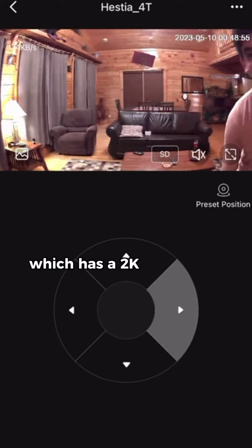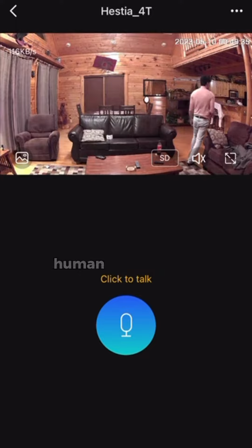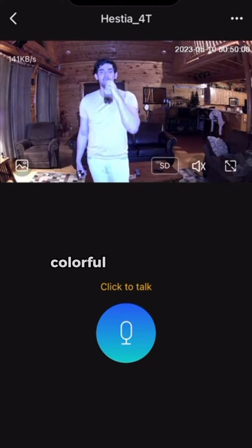The Hestia 14, which has a 2K resolution, a call button. You could pan and tilt, smart detection like sound, human, and motion, instant notification, auto tracking, device share, and personally my favorite, colorful night vision.